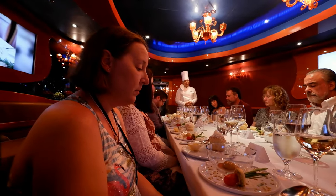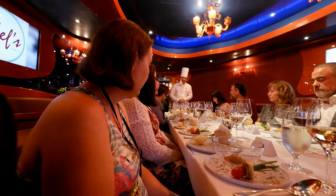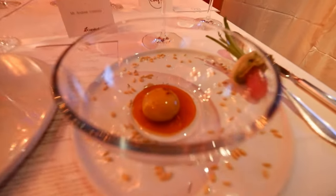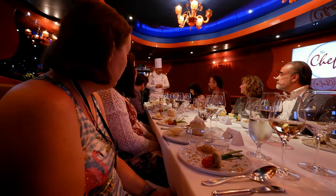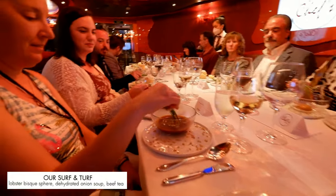Right inside your bowl is not a duck egg, quail egg, or chicken egg. That's what we call a lobster spear. Spherification is a molecular gastronomic technique which consists of controlling jellification by submerging it into a sodium alginate bath, forming a sphere. Oh, it's beautiful. Okay, just stir it, madam.